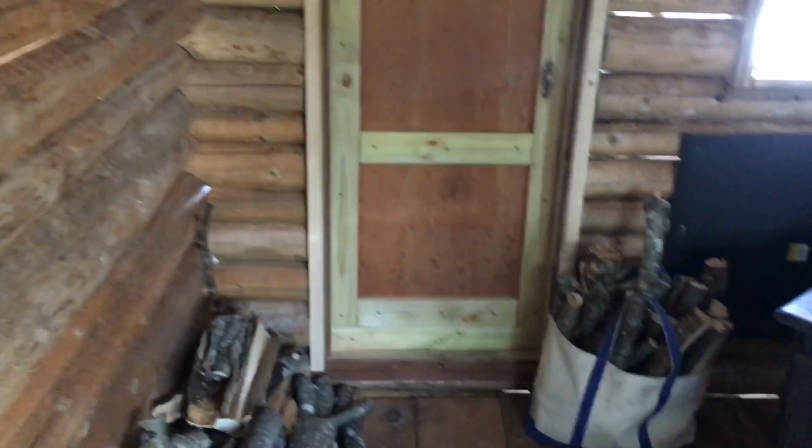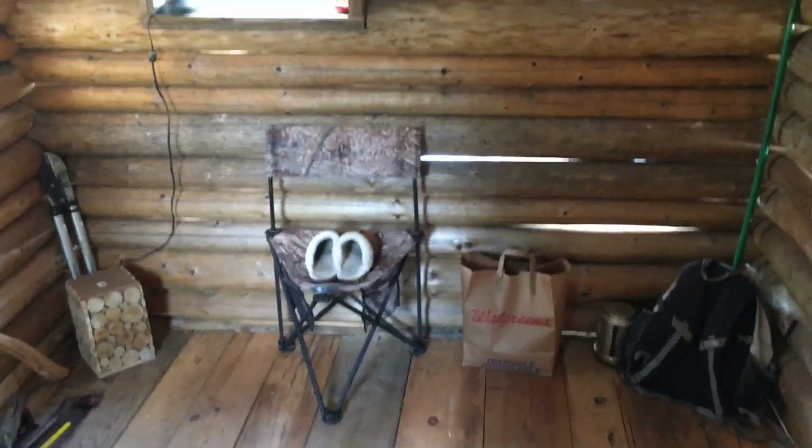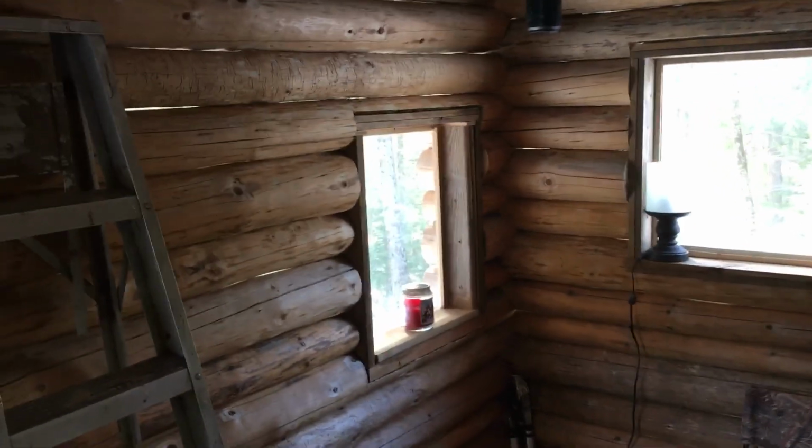Homemade door I made. Like I said, this is gonna be my workshop. There'll be a window on this side too. I gotta put it in real soon here. Be nice once this is all chinked though. I can't wait.